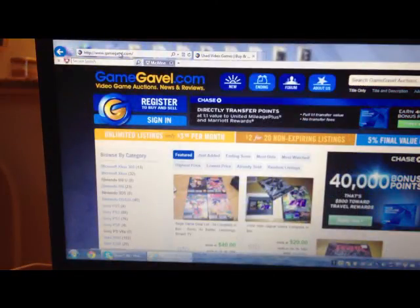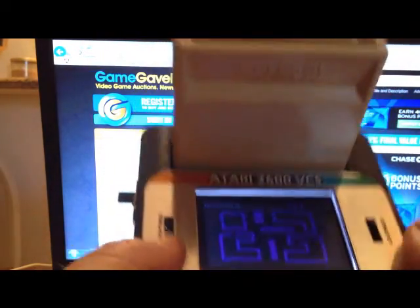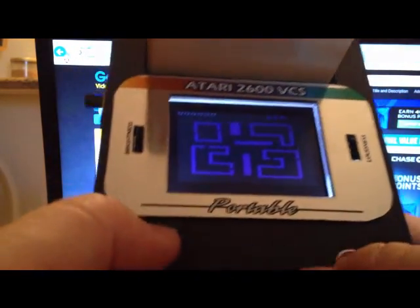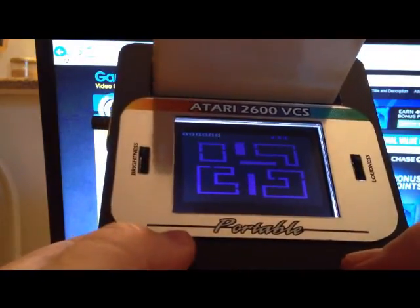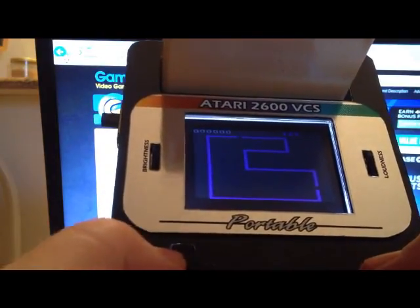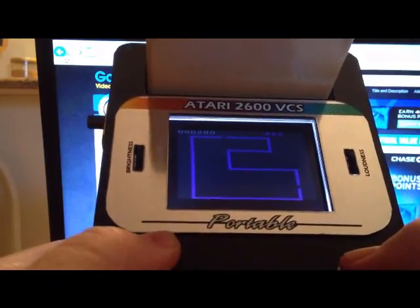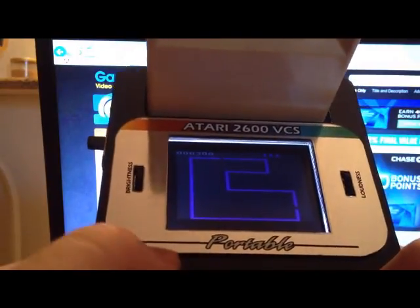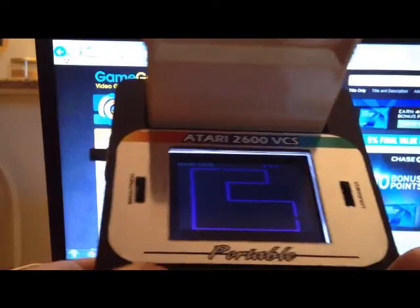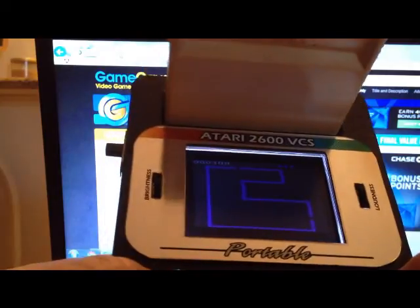And let's try Venture. Let's see what Venture looks like in this thing. Part of the reason it might be bad is because I'm kind of holding it vertically versus maybe horizontally. Maybe things are moving around a little bit inside here. Seriously? All right.